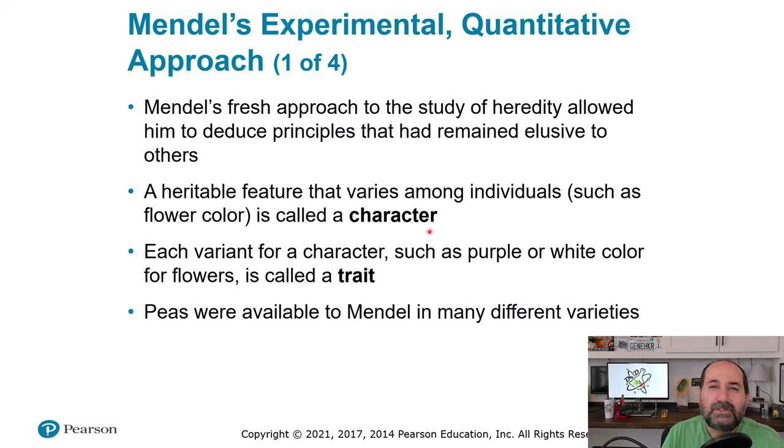But you know how there's different versions of that character? Like, you could have purple flower color, you could have a variation which is a white flower color. So the variants were called traits. Does that make sense? The character was flower color, and to Mendel, the traits were the variations for a character, such as purple or white. I hope that makes sense. Again, character would be flower color, purple or white would be traits.